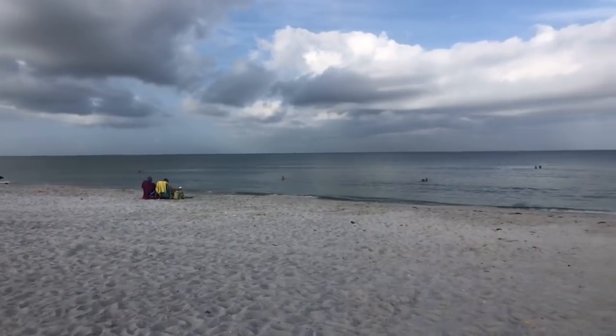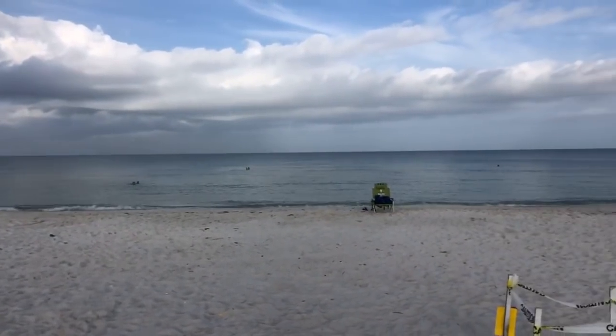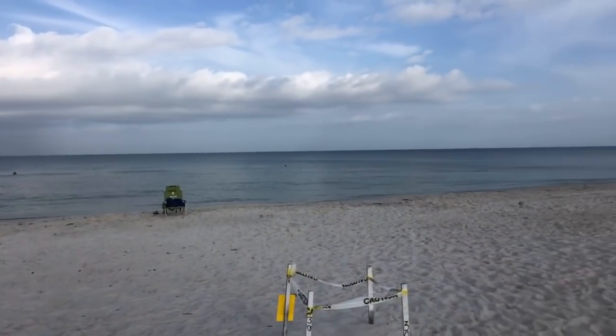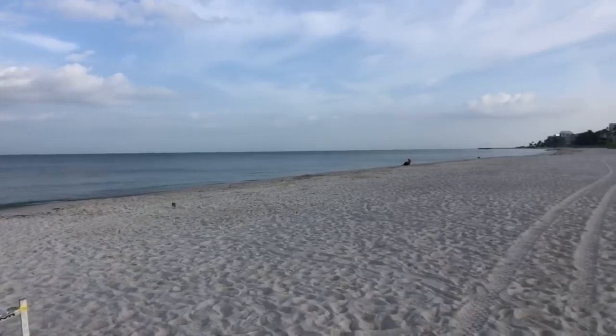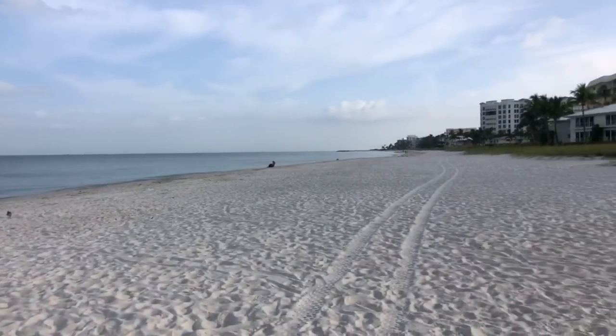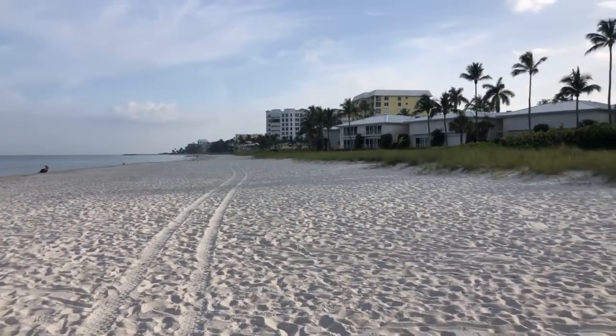So we're going to start having some emergings, is what they call them, when the little sea turtle hatchlings come out of their nest. That's always something fun to witness if you are fortunate enough to be there at the right time to see those little turtles popping out of that nest. It's an incredible sight.